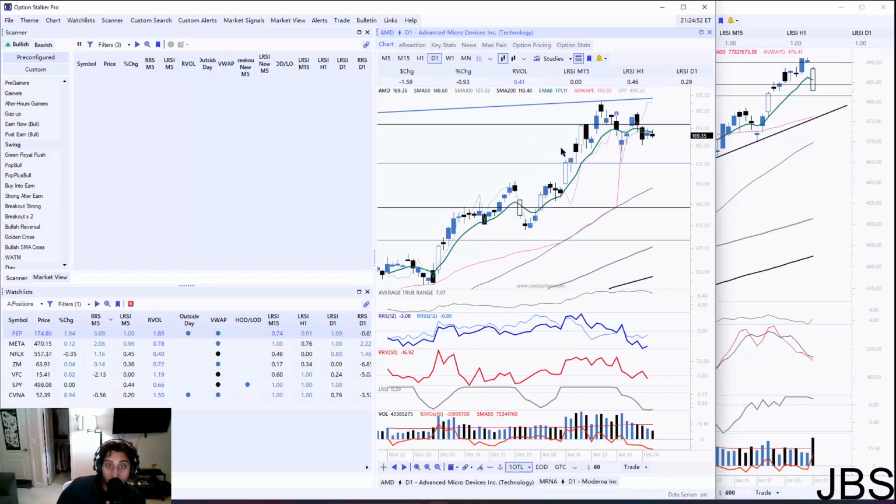AMD on the 24th. We took it here, and then we took profits at this high plus trend line over here. Or I think we had a half ATR move or something like that. So we took some nice profits in AMD. Shorter term swing before it goes into earnings.